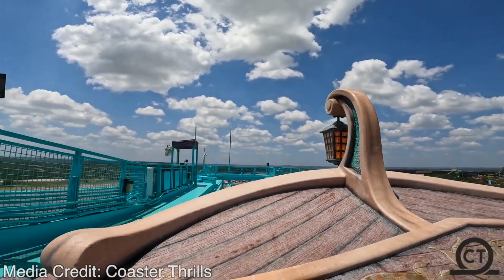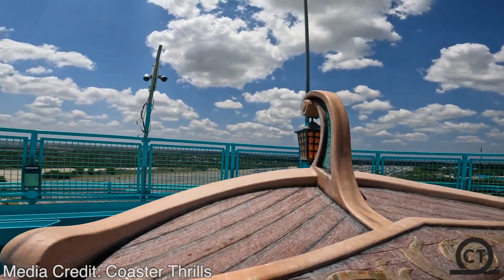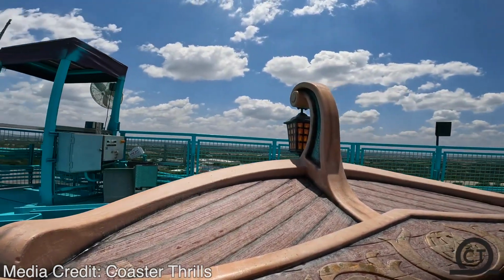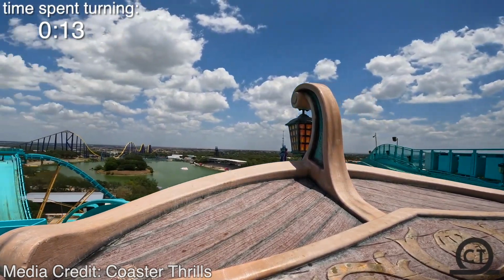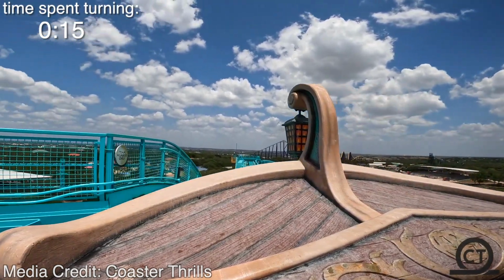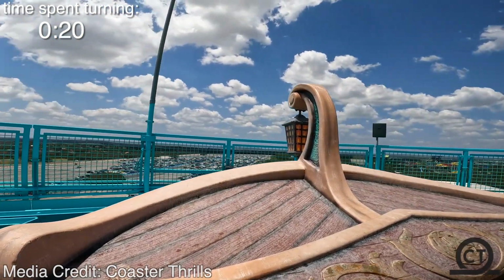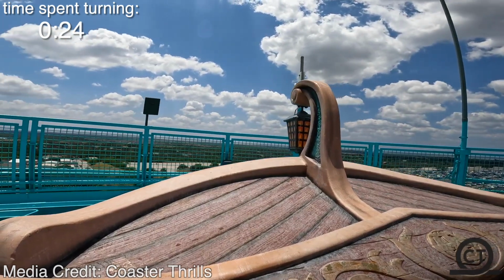What follows that lift is a turntable, which slowly turns you more than 360 degrees around to line you up for the backwards drop. And this takes forever. And I'm not sure why they decided to have it spin so much instead of just getting you lined up with the drop quicker. I think the fact that there is a turntable is a fun little gimmick, but spinning around for 32 seconds doesn't really add to the ride for me.